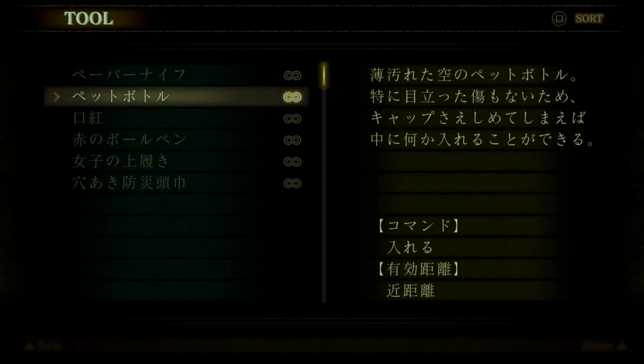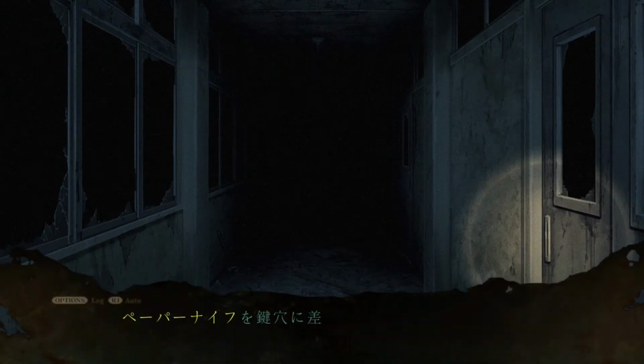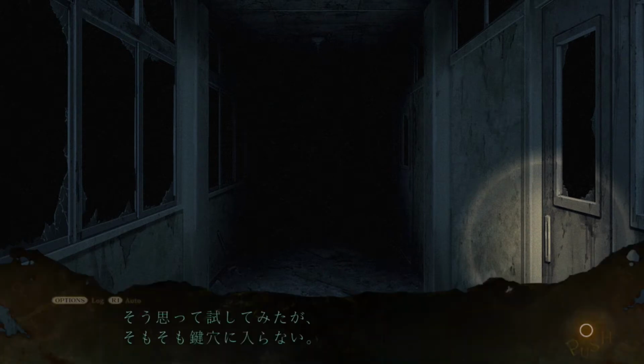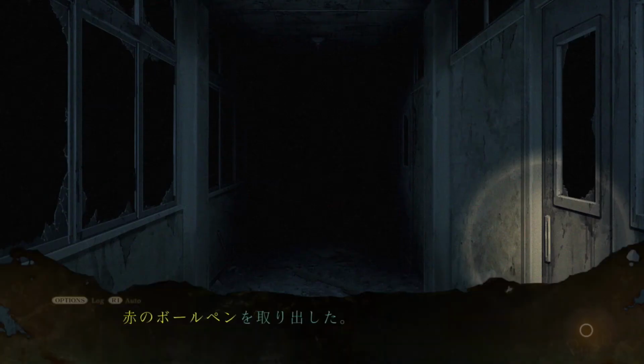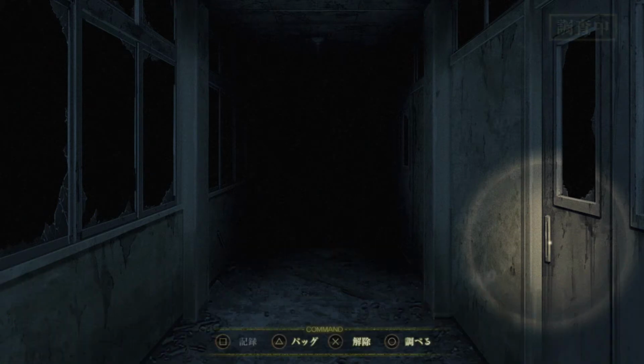Paper knife, pet bottle, lipstick, ballpoint pen. None of these seem like they'd be useful. I mean, maybe the ballpoint pen could jimmy it open. Tried to pick the lock with the paper knife, however, it doesn't seem like it'll work. I tried it out, however, it seemed that it wouldn't fit in the keyhole. Okay, took the pen out, however, I couldn't think of a way to use it. Yeah. Kirigiri Jin, you have no imagination, buddy.